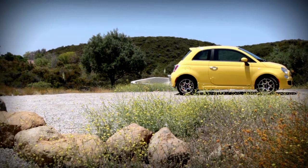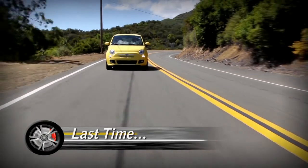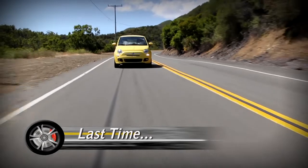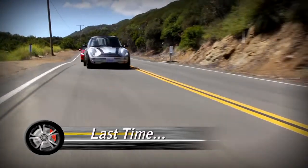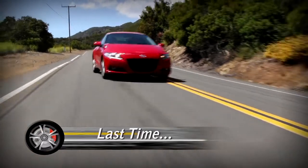This is the Fiat 500. It's the latest car trying to convince Americans that small cars can be interesting, frugal, and fun. Of course, it's following the lead of BMW's Mini. We needed to bring a third car, so we brought this, the Honda CR-Z.